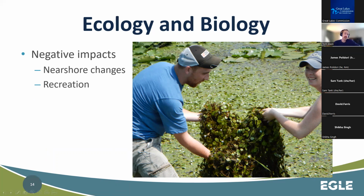So those mats are really the main thing that we believe is the negative impact. Clearly it changes this near shore area. Maybe you would have had fish spawning in there, or small juvenile fish using it as refuge. Well, now it's just a solid mass of frogbit, so that habitat becomes unavailable to those species. It also will change the flow of water.